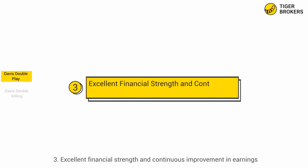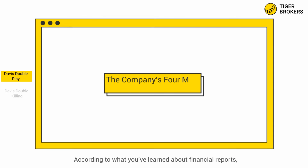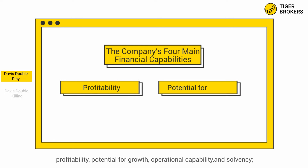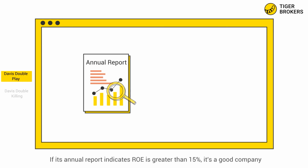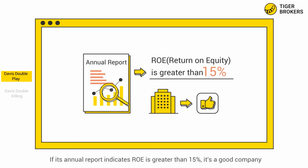3. Excellent financial strength and continuous improvement in earnings. According to what you've learned about financial reports, this criterion is actually a reflection of a company's four main financial capabilities: profitability, potential of growth, operational capability, and solvency. Among these, you should focus on ROE. If its annual report indicates ROE is greater than 15%, it's a good company.